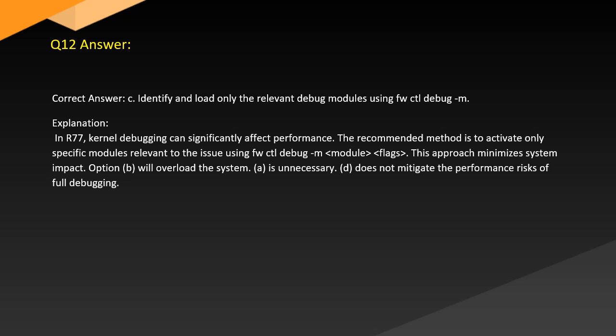Answer. Correct answer: C. Identify and load only the relevant debug modules. Explanation. Kernel debugging can significantly affect performance. The recommended method is to activate only specific modules relevant to the issue you are debugging. This approach minimizes system impact. Option B will overload the system. A is unnecessary. D does not mitigate the performance risks of full debugging.